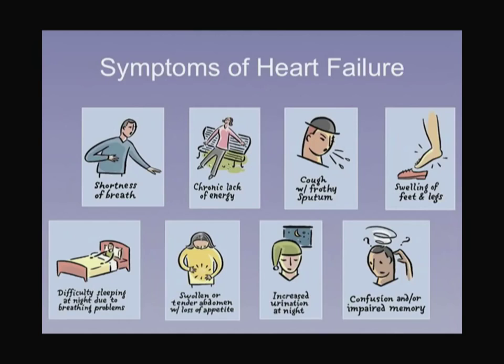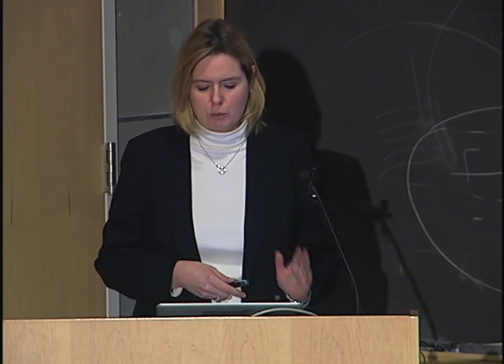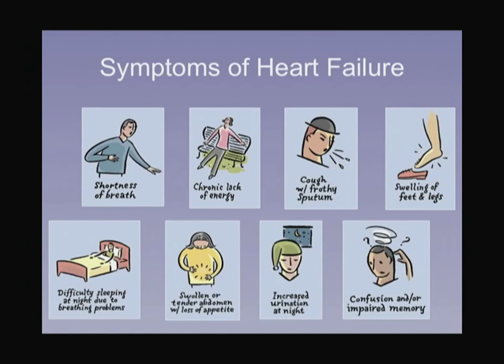Because of swelling of the legs, the feet and ankles and legs can become what we call edematous. And when patients go to bed at night, if they have significant heart failure, there's congestion that builds up at night, and they have trouble breathing at night, and may have to prop up their pillows to get comfortable. And a sign of what we call right-sided heart failure, where the congestion is building up in the legs. It also can, the fluid can build up in the liver and also the abdominal cavity, so the abdomen can swell.